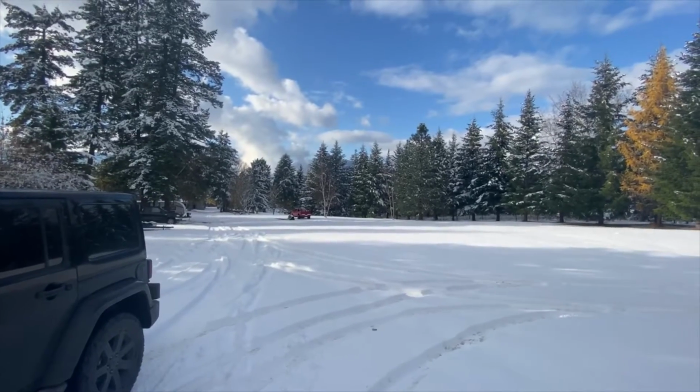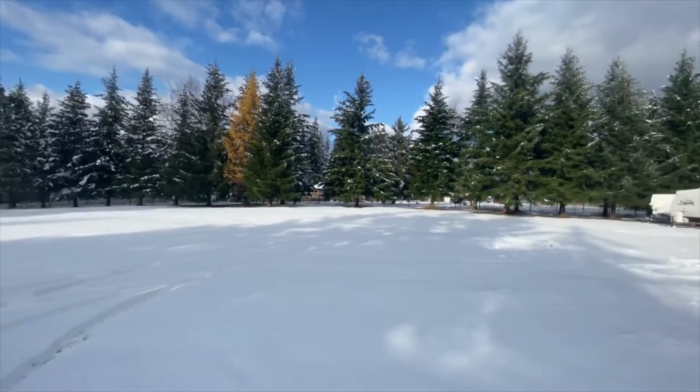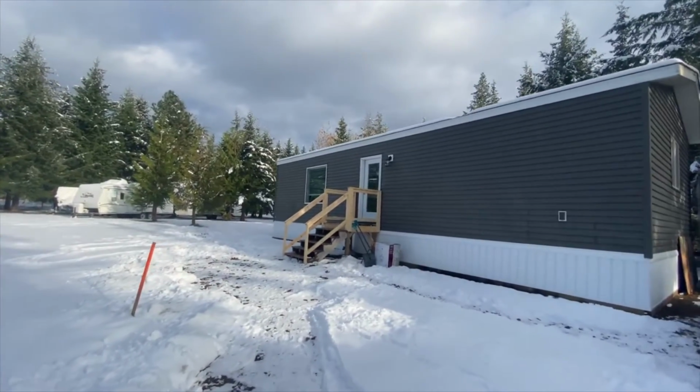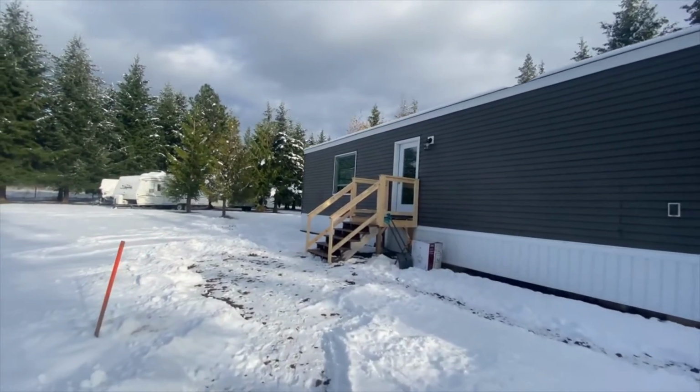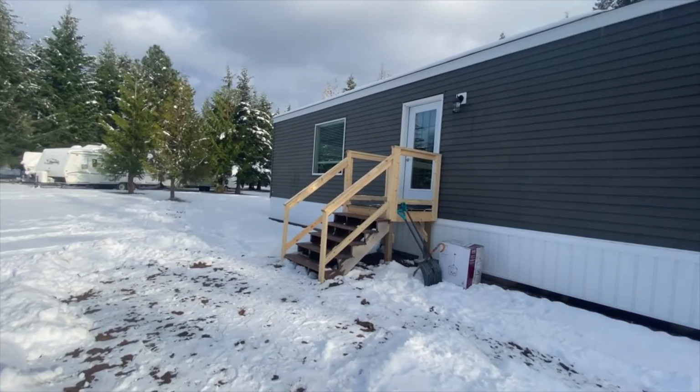Check this place out. There's the main house way down there. I don't even think you can see it past the trees, but up here, we have got Anita and Larry's place, and so they've set up a temporary step. We just wanted to get them in before winter. As you can see, winter has arrived. That's a clip from the home tour I did of their house.